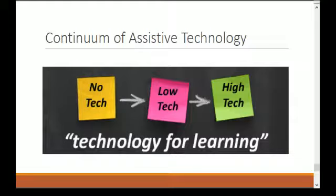Examples of light or low tech would be like a pencil grip, slant board, and a handheld magnifier. Medium tech would probably be like a switch operated toy, a battery operated communication device, or something like that. And then high tech is where we get into computer software, power wheelchair, computer based AAC, and environmental control system.